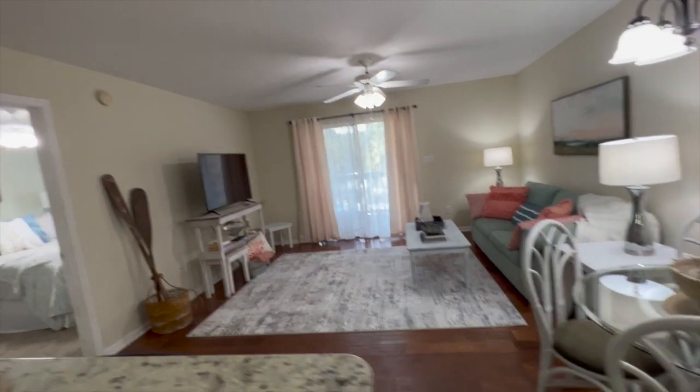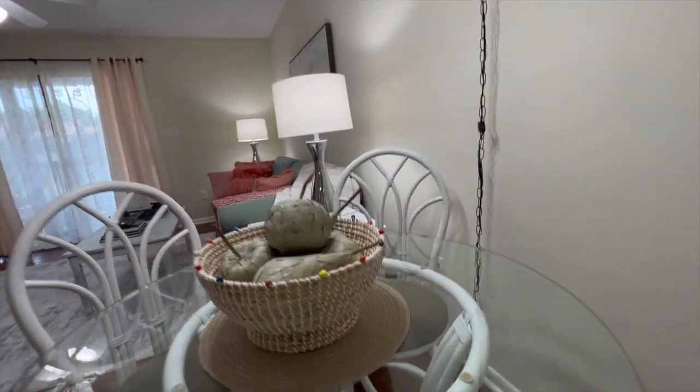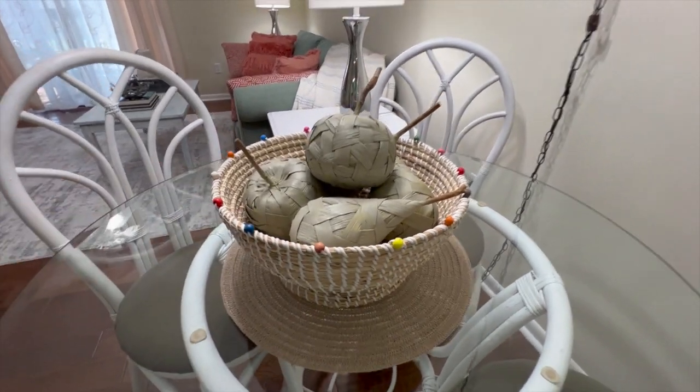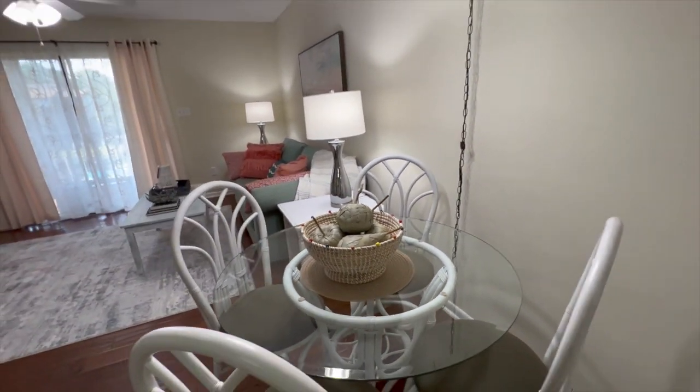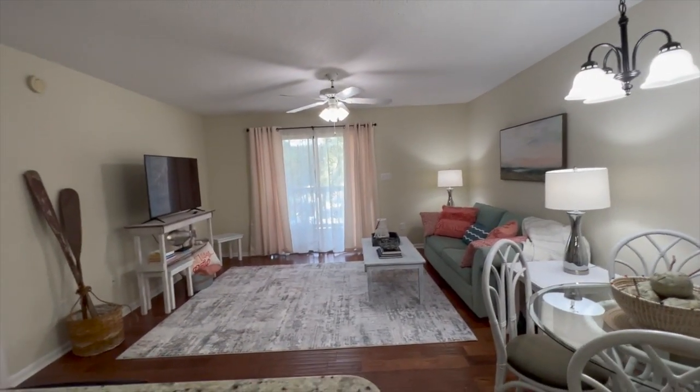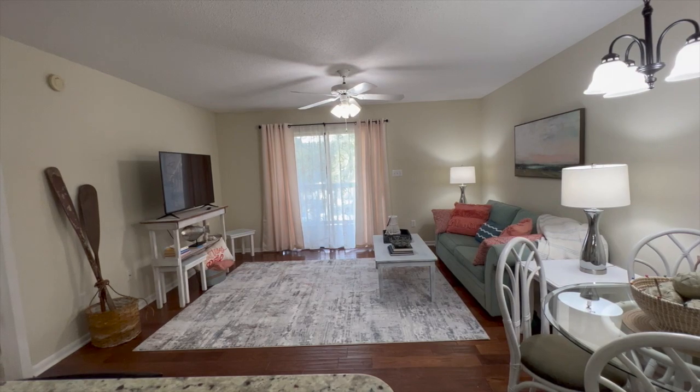Oh, I don't think I showed you this. I love this little bowl. Look at this bowl. It's kind of footed, but these are different colors, and it's just enough to pop out a little bit of color everywhere else. But it turned out to be very serene, and I like that.